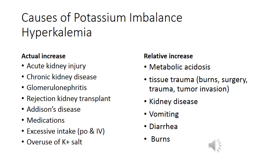Relative hyperkalemia results when potassium is concentrated by excessive water loss or when potassium shifts out of the ICF and into the ECF, resulting in a relative increase in potassium content in the body. Vomiting and diarrhea result in water loss in the ECF, which causes potassium and other electrolytes to become concentrated. Severe burns can cause tissue damage and an increase in capillary permeability, resulting in profound dehydration. The water loss causes potassium to become concentrated, resulting in an elevation in the serum potassium level without an actual potassium gain.